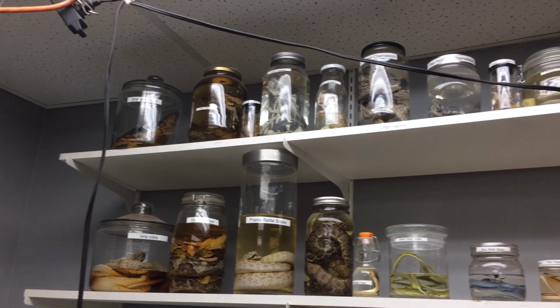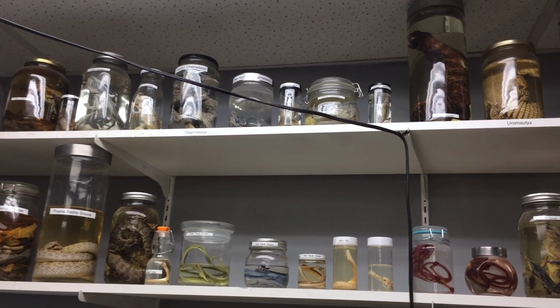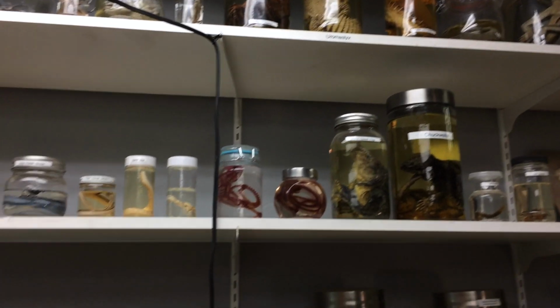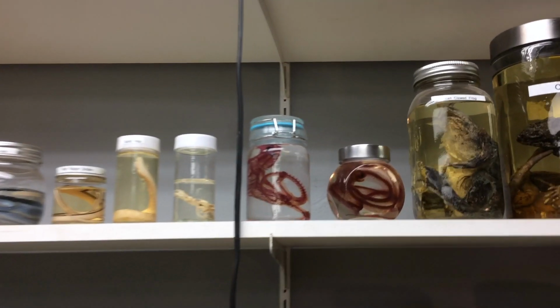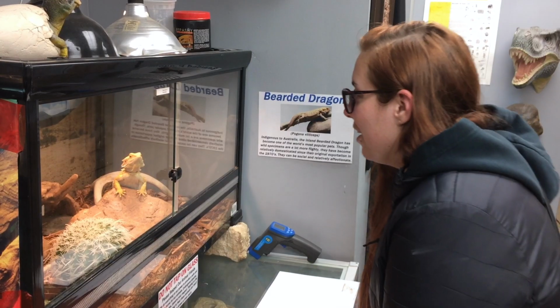They also have a ton of wet specimens up in here. All kinds of snakes and other lizards. Can't really get too close though. But look at this guy. It's like a fetus. Pretty cool stuff.